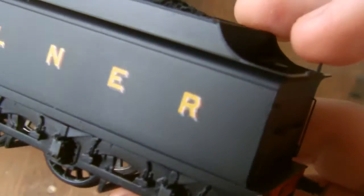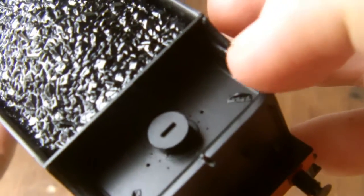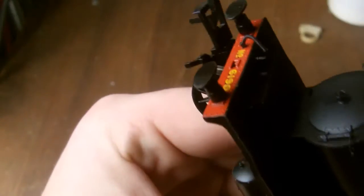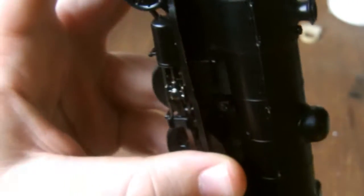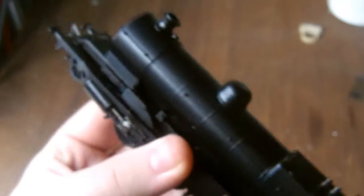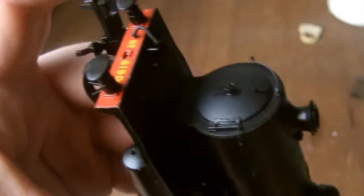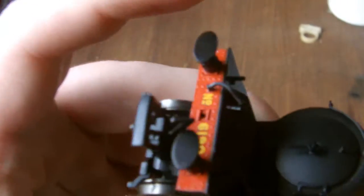There's even a lamp iron at the top of the tender there, and that's the water filler cap. There's some rivets on the top there as well, as you can see, which is nice. The sprung buffers on the front, being the oval ones, are made of plastic and not metal. But at least they're still sprung, so those that like sprung buffers, it'll make you happy. And besides, I don't mind if they're made of plastic. At least there are some buffers on the front.